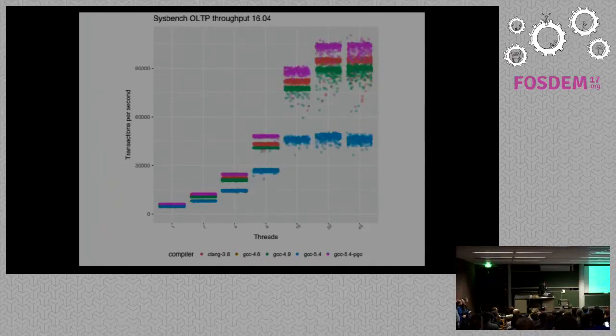Here we have Sysbench results for 16.04 builds, and on 16.04 we're actually able to use PGO. There's something interesting, and we haven't found out why, but GCC 5.4 produces really bad results. Maybe something's broken with our compiler, and it's not a problem of GCC but of our build infrastructure. But we decided just to include that, to be honest.